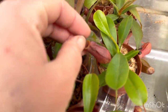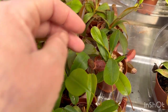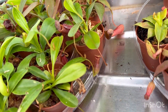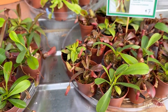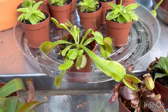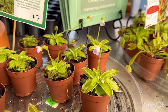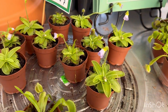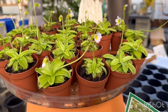Look at these little pitchers. They are precious. Just love Nepenthes. Different colors and sizes. And we've got some pretty decent sized fly traps right now. Plus these adorable butterwort. The butterwort have been very popular. They are just so cute. They're a great windowsill option, but they have these precious little blooms.